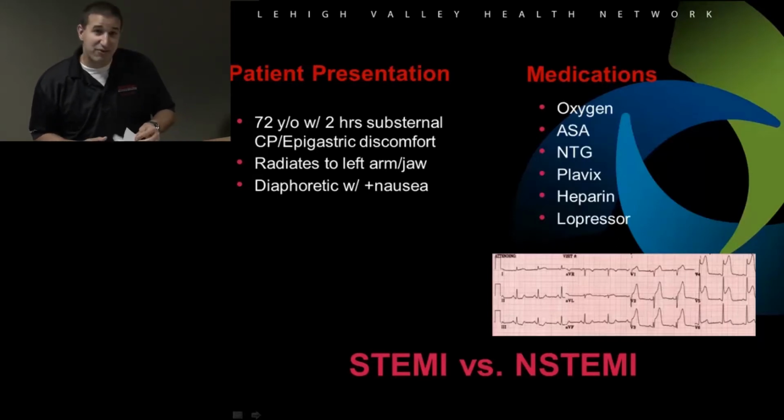If they haven't been given their Plavix and they're coming from a referring facility, make sure that you're discussing with the emergency room physician there as to why they haven't received that Plavix, just to make sure that there's not some kind of contraindication or something that they're not missing that we need to make sure that we pick up.